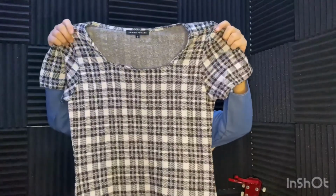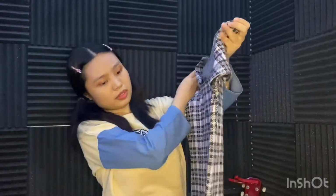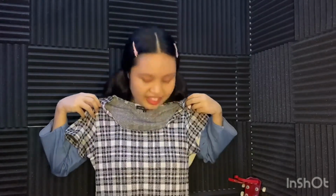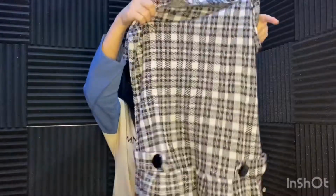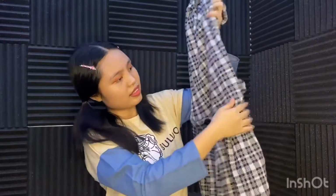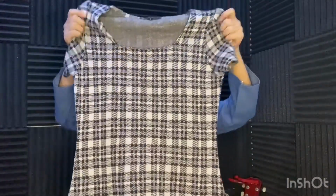Okay, so this one is a dress. Can you see, guys? It looks so cute. I feel like I'm a high school student. Like I'm a high school student, guys. It's so cute. So here is the bottom, guys. There's the cute design here with the big buttons. Yeah. So check out for my post on IG, guys. So I will post some pics that I'm wearing this.